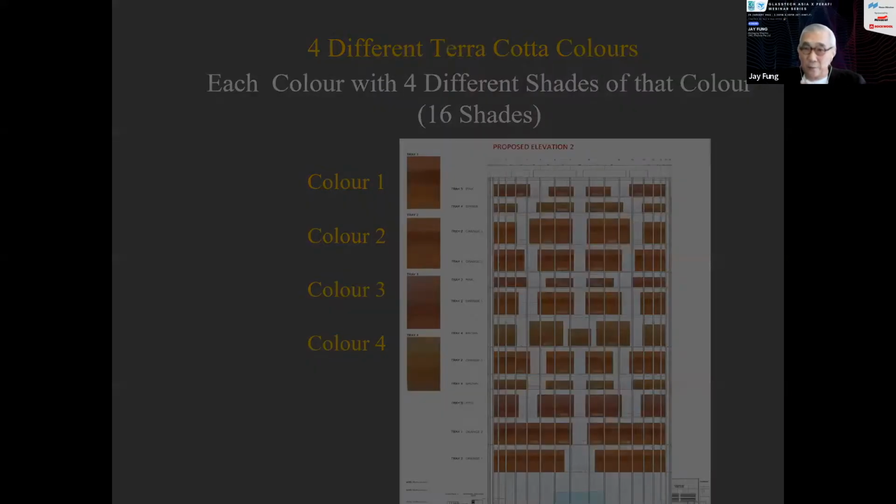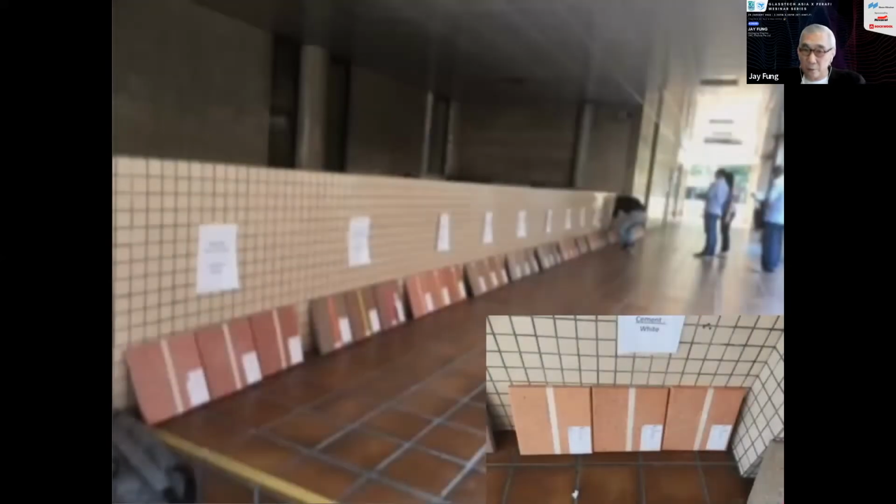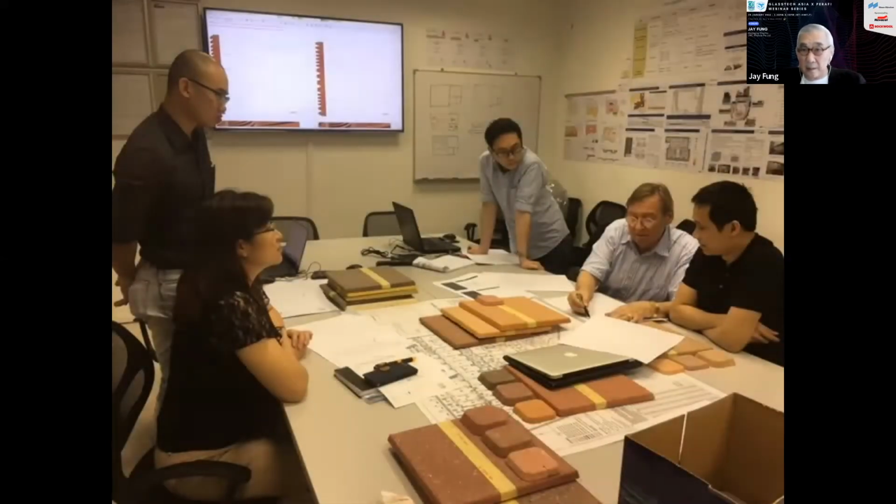As you can see, we have to do lots and lots of these small samples for him to choose. Now, Chris Lee is based in London, so we have to Skype. This is before COVID and before Zoom. Sometimes we have to use our handphone to take photos and share them. But we soon realized the iPhone and Samsung phones have different colors, so we all agreed to use only Samsung phones when we share the color, so we can see the same. We can discuss more accurately on the color, because we're talking about a very fine distinction of all the shades of the terracottas.